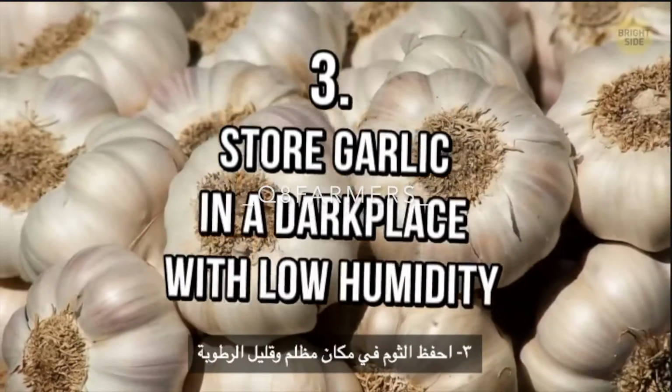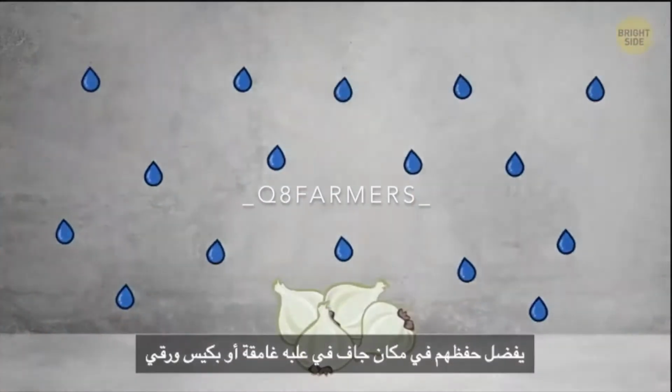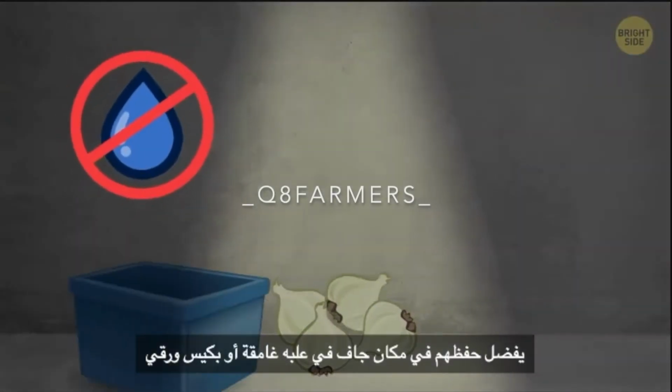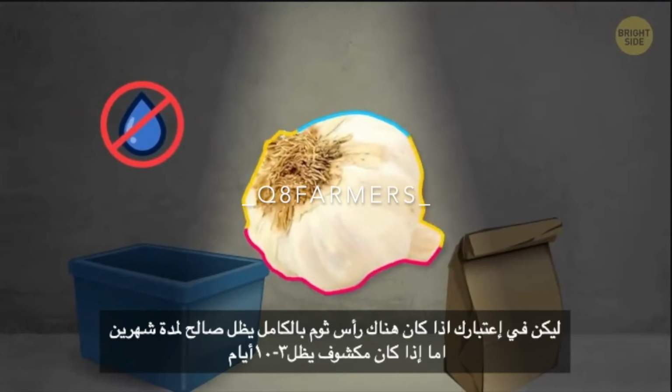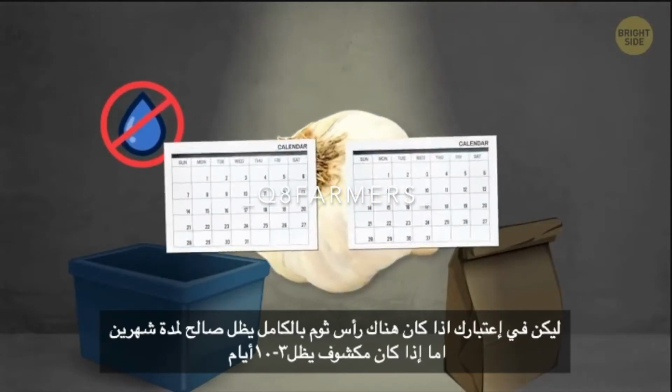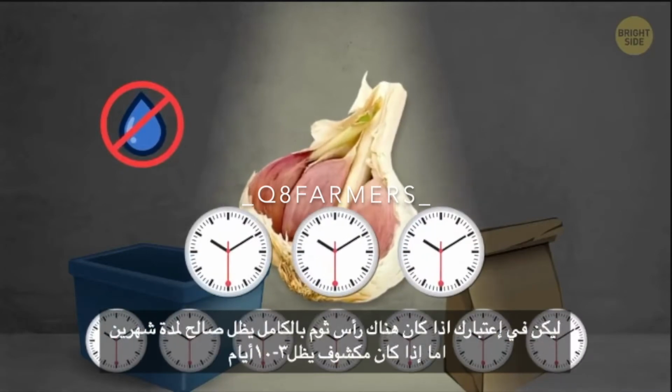3. Store garlic in a dark place with low humidity. It's best to keep them in a dark, dry place like a container or a paper bag. Also, keep in mind that if the whole garlic bulb stays intact, it can last up to 2 months, but the storage time of separated cloves is only 3 to 10 days.